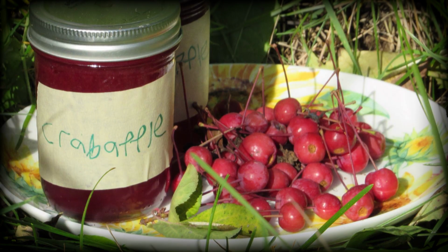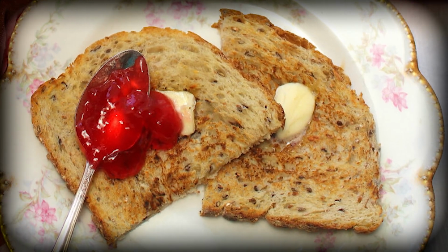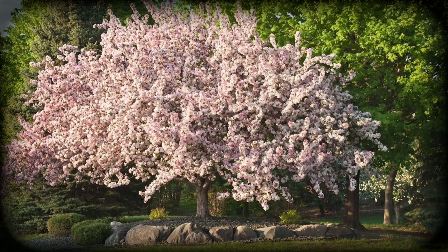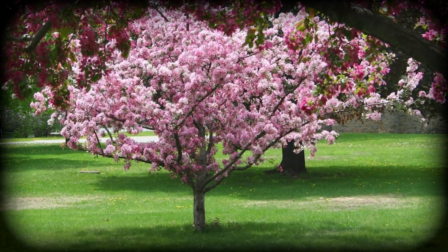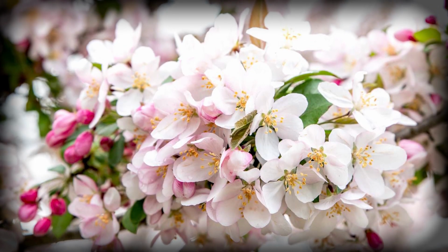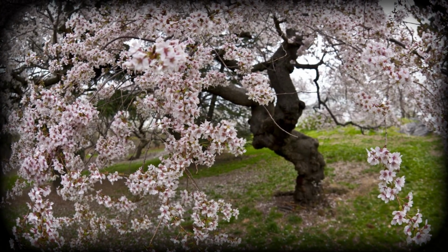The jelly was often served with meats, used as a glaze for baked goods, or simply enjoyed on fresh bread as a special treat. The trees are incredibly hardy and disease-resistant, often thriving in conditions where regular apple trees would struggle. They're also beautiful ornamental trees, producing masses of fragrant flowers in spring, followed by colorful fruits in fall. Many varieties provide excellent fall color, making them valuable landscape plants as well as food sources.